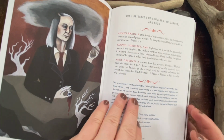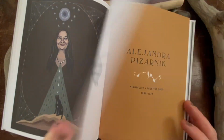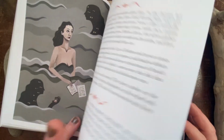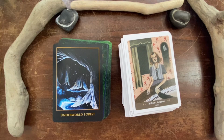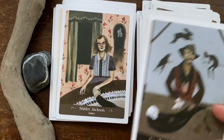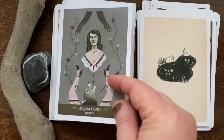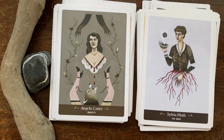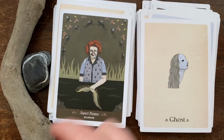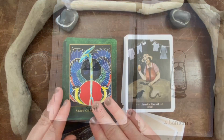Plus, it's also inspiring me to go and read some of the work from these different female authors, and it's just a fascinating journey, and it reads like a dream. It doesn't spoon feed you the meanings. You do need to access a little bit of intuition, a little bit of creative license when you're reading with this deck and this one.